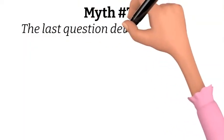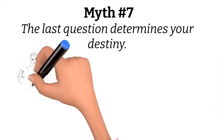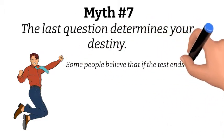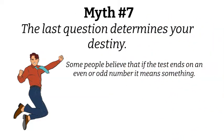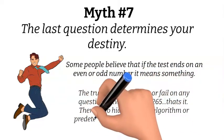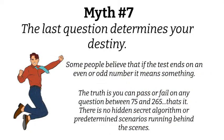Myth number 7. The last question determines your destiny. Some people believe that if your exam ends on an even or odd number, that it means something. I am not sure where this one came from, but it sounds like pure superstition. Remember, you can pass or fail regardless of the number on which your exam ends. There are no hidden secrets or tricks, so just focus on the task at hand.